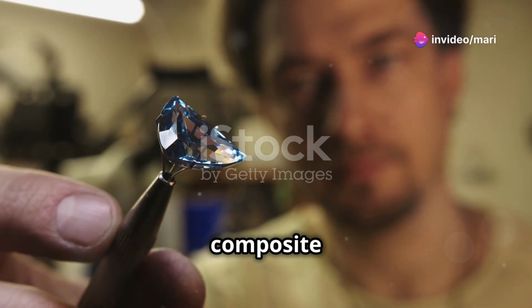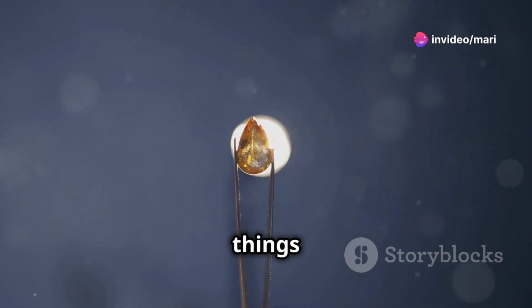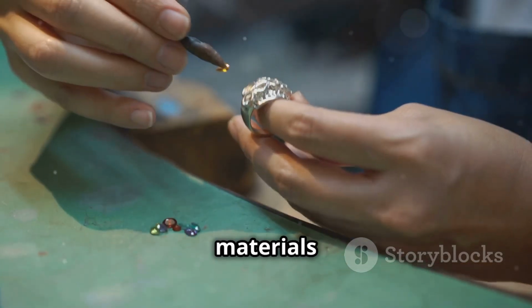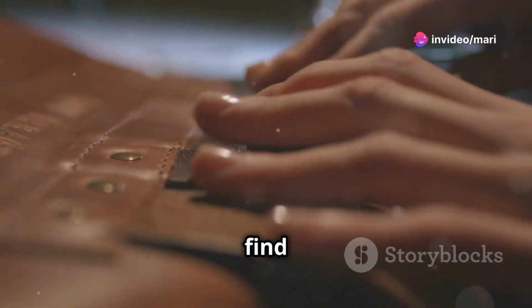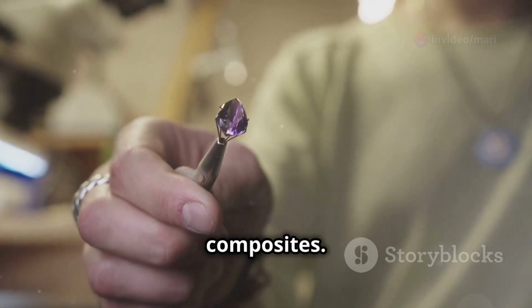Now let's talk about composite stones, the chameleons of the gem world. These sneaky little things are like those dodgy push-up bras, all padding and no substance. They're basically bits and pieces of different materials glued together to look like one big, expensive stone. Imagine buying a designer handbag only to find out it's made of pleather and held together with super glue. That's the vibe with composites.